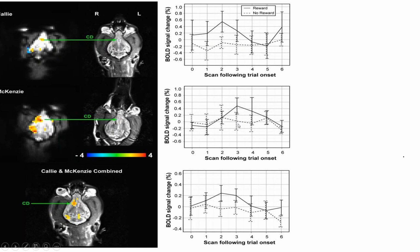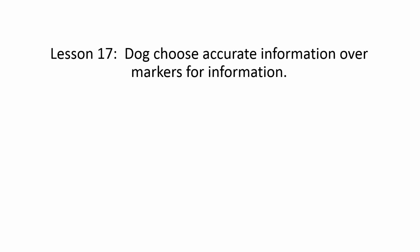And when they combine the two dogs, even with all the variation, yes, you're going to get a reward when this is done. No, you're not going to get a reward. And their caudate nucleus does not light up. So the dogs are making the distinction between the signals, and they're making the distinction functionally in the region of the brain that sets them up for expecting the reward. That's important because it tells you how to communicate with your dog.